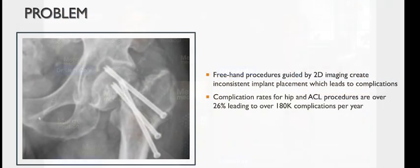But the other component is, can we afford as a healthcare system to have somebody with screws all over the place, and with the complications related to screws all over the place?